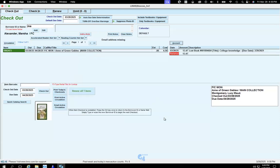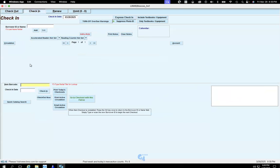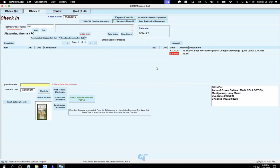You can see it over here on the right side of the screen. On the left side of the screen, we have Anne of Green Gables that she has checked out. In a couple of weeks, Marcia comes by, and we don't have to start with her name or anything. We just have to say, this book number has been checked in. Now Marcia has checked in this book, but we have a warning that says College Knowledge is still on the lost list and she needs to find it and turn it in.